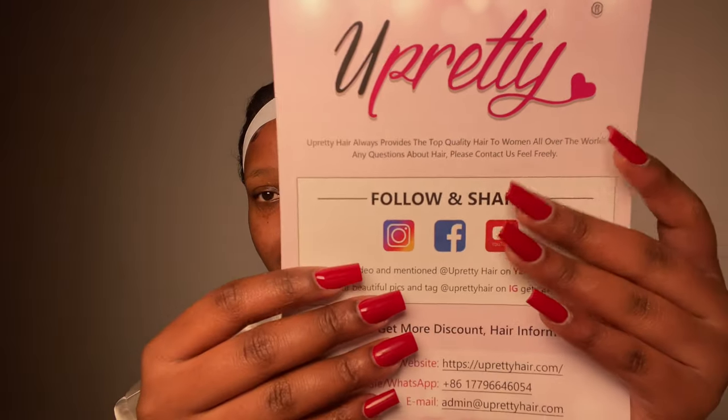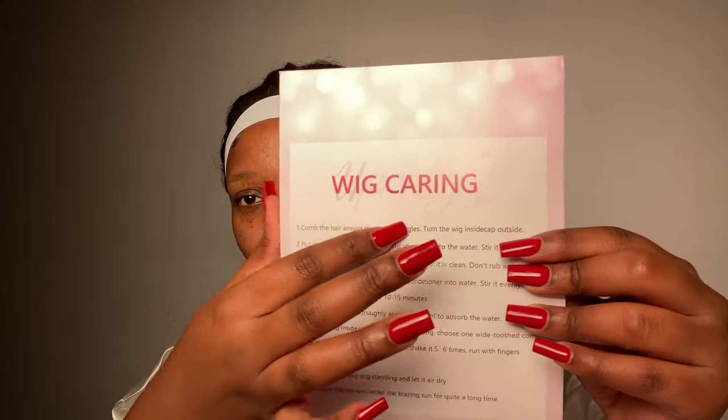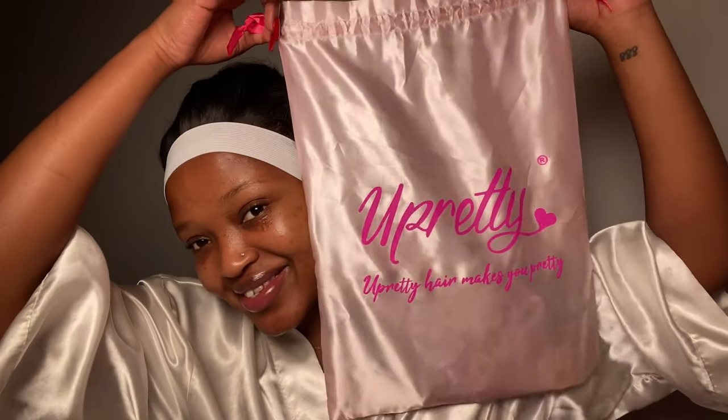So as I wait for my wig to lay, I'm just gonna show you how my package came. It came in the beautiful purple box. Inside the box was this pretty card with the details of the company and how to take care of your wig. There's also a pretty pink bag inside. Inside the bag was of course two pairs of wig ups and a comb.